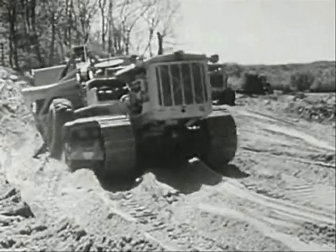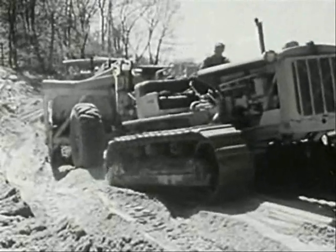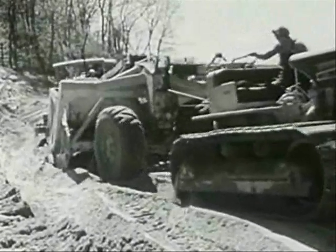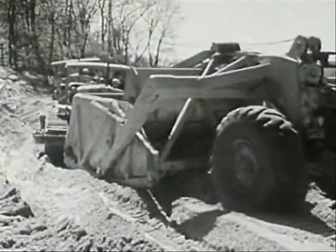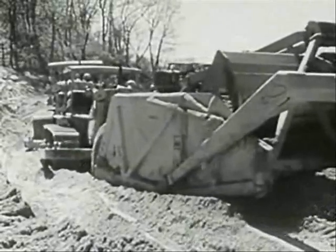Giant road scrapers go into action. The tractor has caterpillar treads on its wheels, so it won't get stuck in the loose, deep sand. The huge rubber tires on the scraper help keep it from getting stuck, too. One big tractor is pulling this scraper, and two others are pushing it.